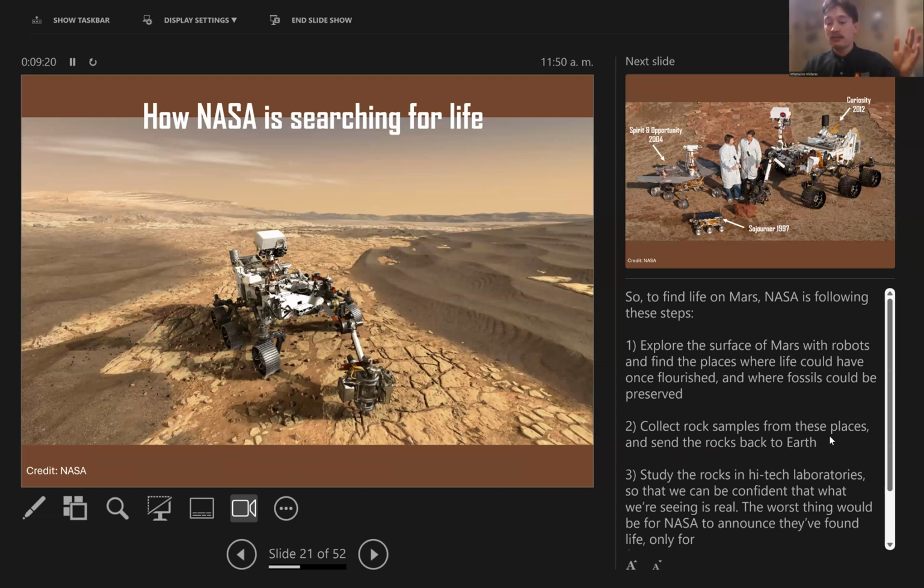So, to summarize, to find life on Mars, NASA is following these steps. First, it's exploring the surface of Mars with robots to try and find the environments where life could have once flourished, where fossils could be preserved. Step 2 is to collect rock samples from those places and send those rocks back to Earth.